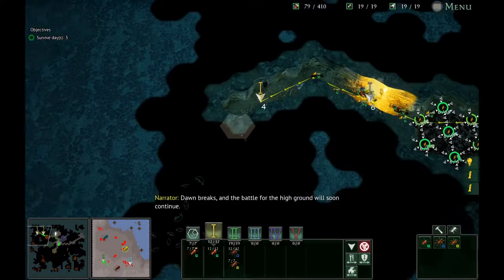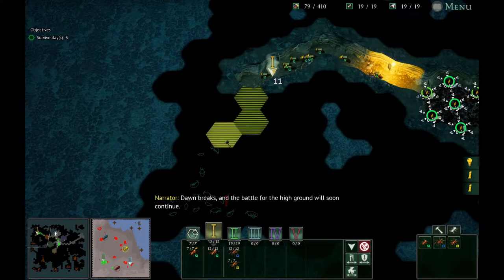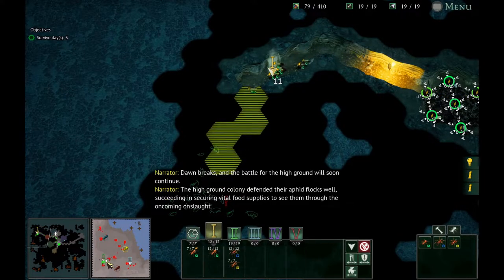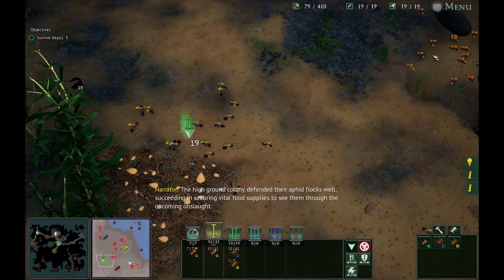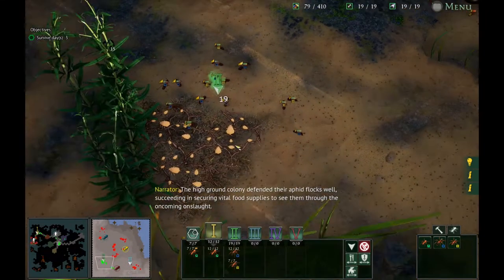Dawn breaks, and the battle for the high ground will soon continue. The high ground colony defended their aphid flocks well, succeeding in securing vital food supplies to see them through the oncoming onslaught.